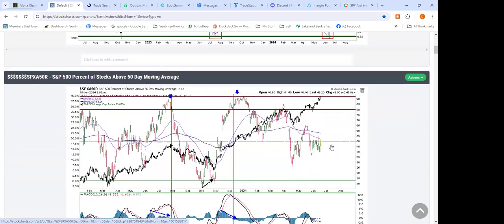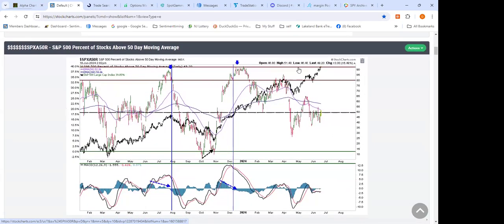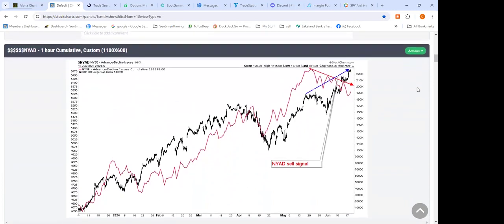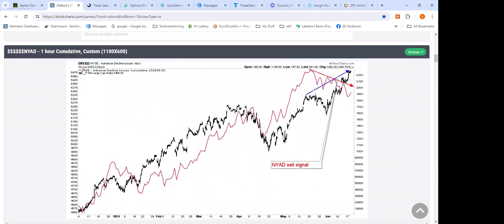And the next one is the breadth. It's not following along with what the markets are doing. This is less of a red flag; we've seen that before, and it fixed itself. But here's one that I show all the time, and this is the NYAD, the advanced decline. Every significant top we've made has come with a NYAD sell signal. That's the red line right here. You can see that's heading down as the S&P is heading up. So those are really the three main red flags that I'm looking at.